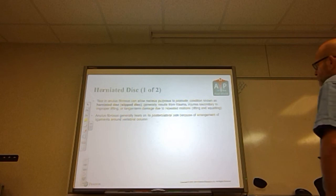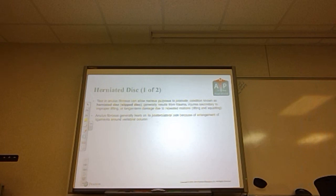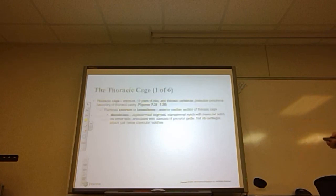Generally, these result from some sort of trauma. The injury is secondary to improper lifting, or longer-term damage from repeated motion, such as lifting or squatting. The annulus fibrosus generally tears on its posterolateral side, back into the side, because of the arrangement of the ligaments around the vertebral column. Treatment for this: injection of anti-inflammatory steroid medications, physical therapy. If the damage is bad enough, surgery will have to be performed to repair the tear and relieve compression.